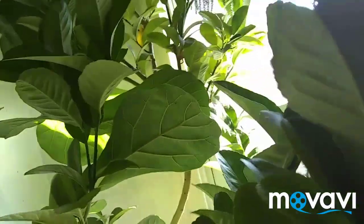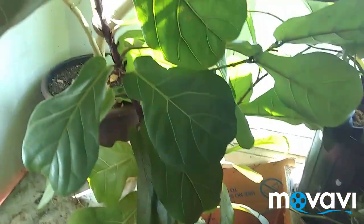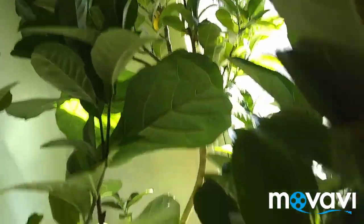Isn't that nice? I just pollinated it yesterday, so maybe it'll make another fruit. Who knows? And growing intermixed is a fiddle leaf fig. This thing is a monster. Where's the rest of it? The rest of it is all in there with the Buddha's hand.